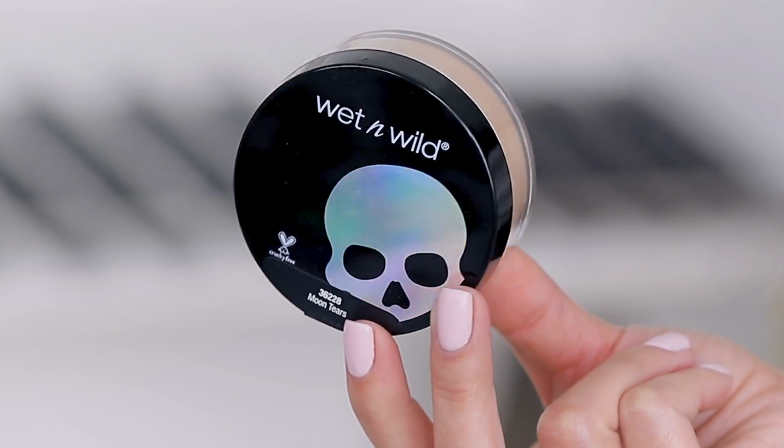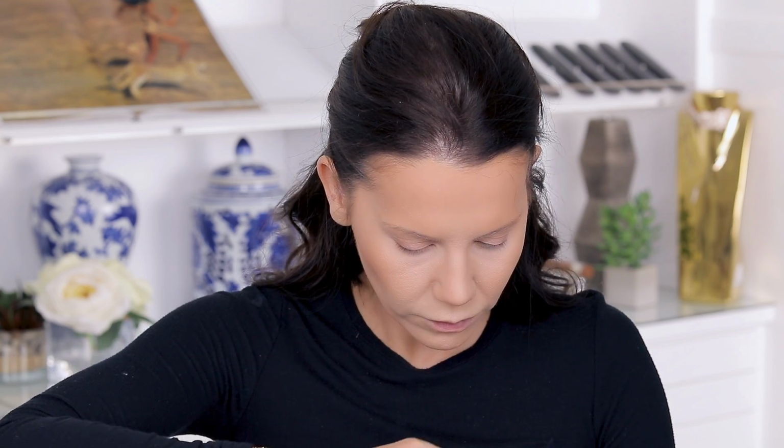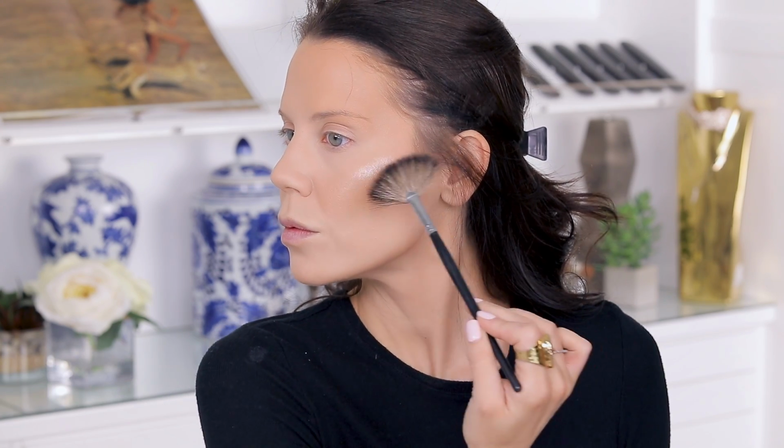This looks really cool. This is from Wet n Wild. It is a Mega Glow Loose Highlighting Powder. This is in the shade Moon Tears. I haven't even opened this up. This is super cute. So all of the little holes in here where the product comes out of actually are shaped in a skull to go with the whole theme of the collection. So I'm going to tap a little bit in the lid. I've always really loved Wet n Wild highlighters. I'm gonna take a fan brush and we'll see what happens.